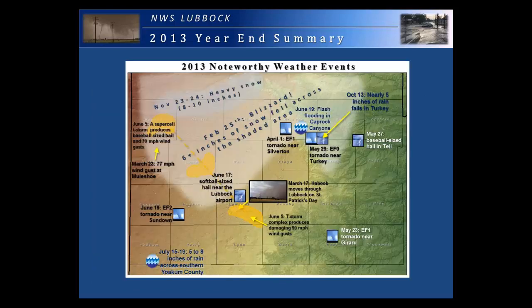Now we're going to look at some of the noteworthy weather events that affected the region. I won't dwell on this graph. Feel free to pause it and take a look if you'd like to, but we'll talk about a few of these particular events in more detail in the coming slides.